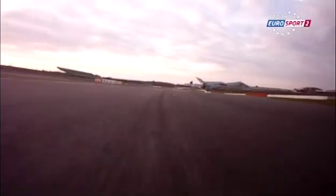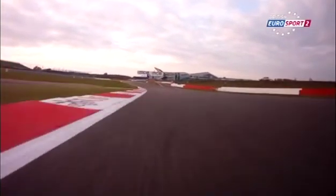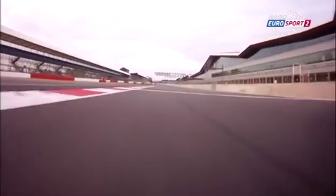Round we go, bearing slightly left. Fourth gear again. Back to third. Into second for the quick left of Vale. Then right, holding third, holding third round Club. Outside the grandstands looking in. The people there will be packed on race day.